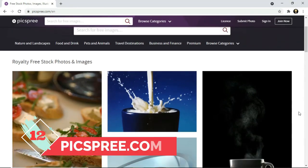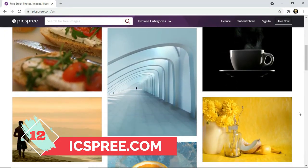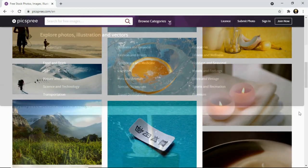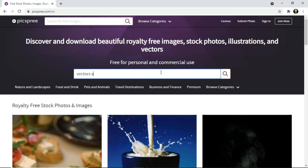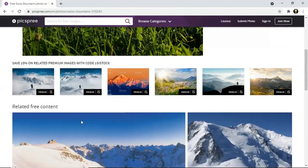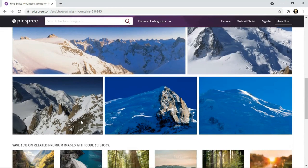Pixabay captures our number 12 spot, as it is a helpful resource of free stock images for the creative community to use in any project. With a huge amount of categories and vectors and illustrations, all images are free to use, with no credit or permission needed, meaning they are ready to use even in commercial projects.